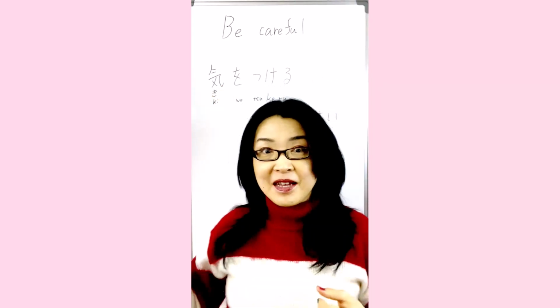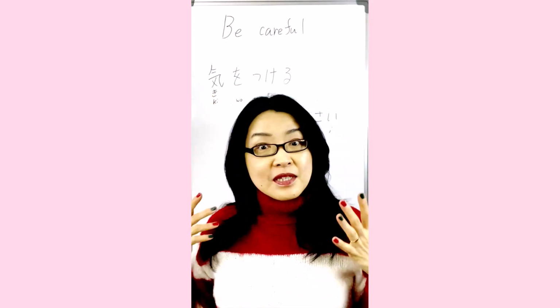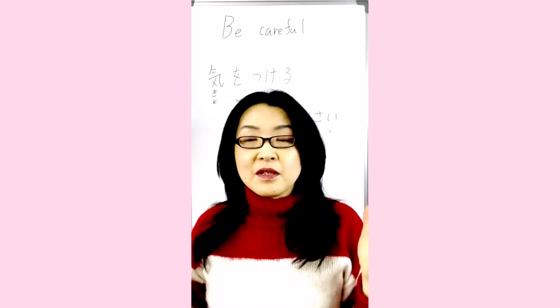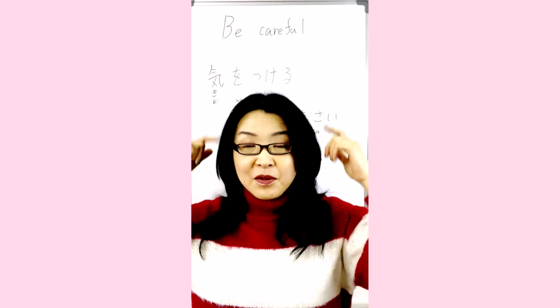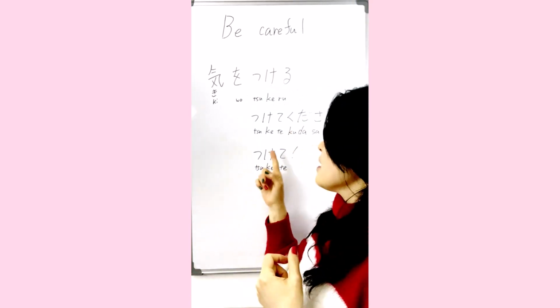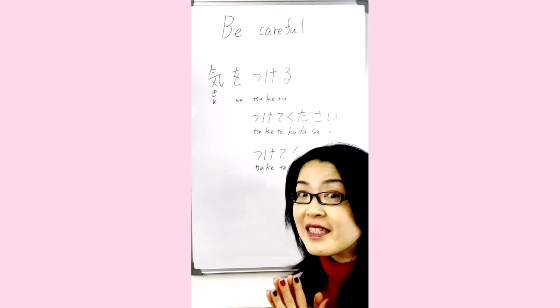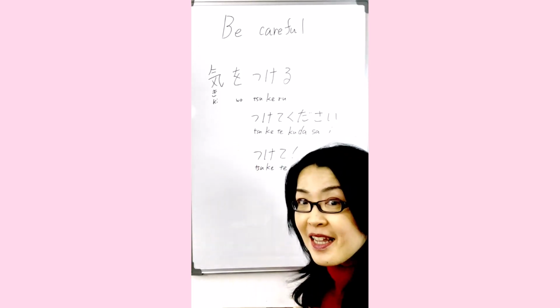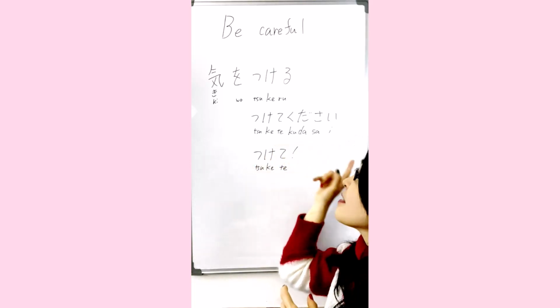気をつける, つける is the dictionary form. So you can say 気をつけます. It means a normal verb sentence. I will be careful. 気をつけます. And then you can also say 気をつけてください。Please take care. つけて this part means て form, and ください means please.